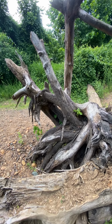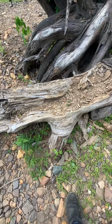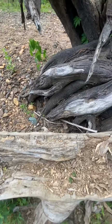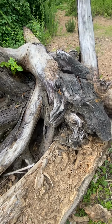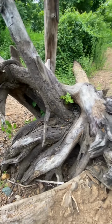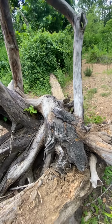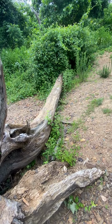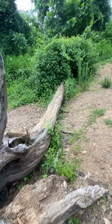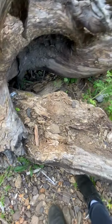This is the bottom of a tree. It's all grown down, been broken off here, grown down into the ground over here. And it goes down into this right over here. See that? That's where it is. And guess what's over here, everybody?